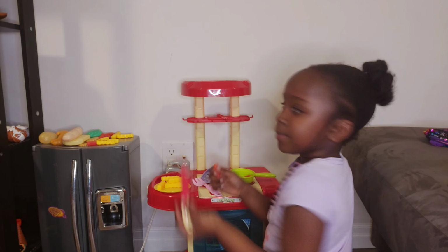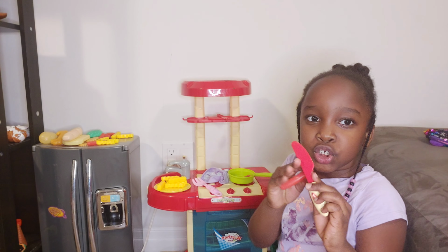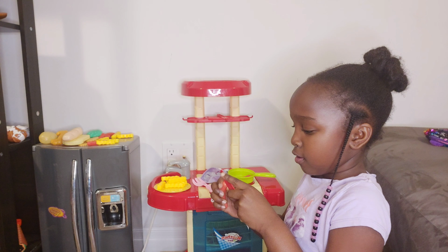I need to cut them up to make them frames for the tree. This is a sharp knife, so I have to be careful.